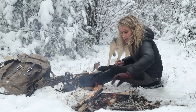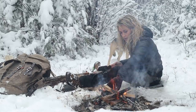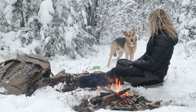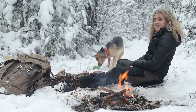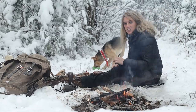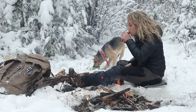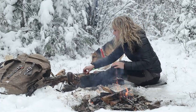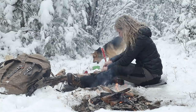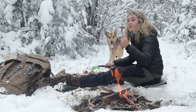Let's get this fire closer. Oh yeah. Really love these gloves. They're awesome. All right. Bon appetit! Grizz is waiting patiently. Okay. Oh my goodness, he's not even chewing it, he's just inhaling it. It's beer time! Oh, that's good. This looks amazing. Oh, that's so good.